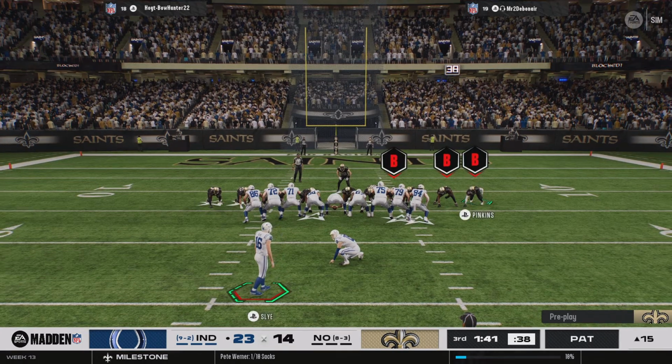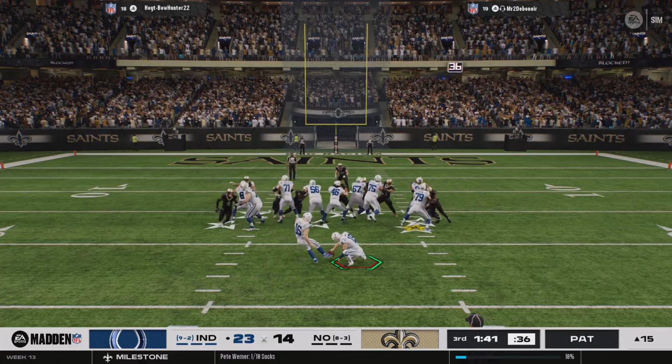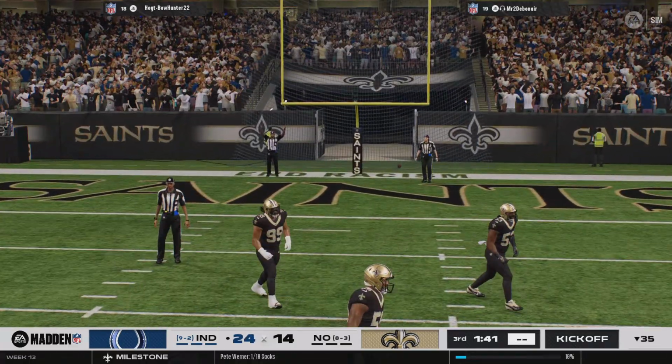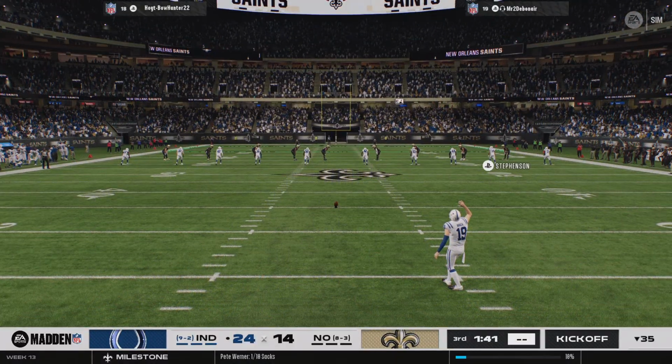The Colts pick it off and get points on the ensuing drive. Sly gets the extra point to go. And the Colts make it a 10-point ball game. 24, Saints 14.